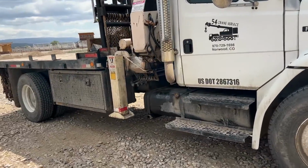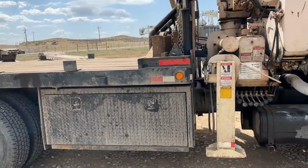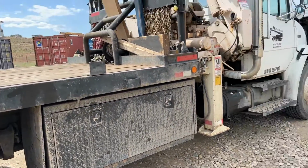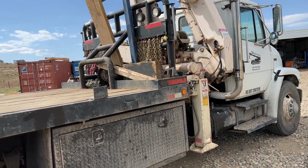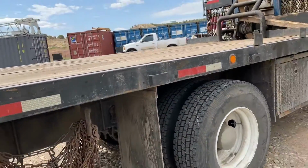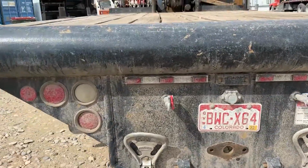Again, his chains and boomers are not gonna be included with the truck, and his tire chains are not gonna be included as well. But a nice truck, and I will ask him again on the mileage. I think those are accurate miles. I don't think this truck has seen a lot of miles. It's probably seen some hours, but I don't think it's seen a lot of miles, guys.